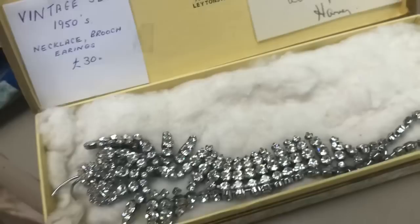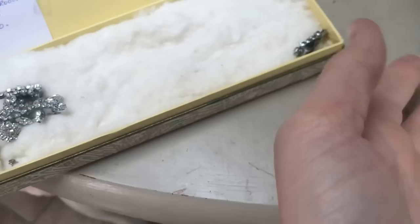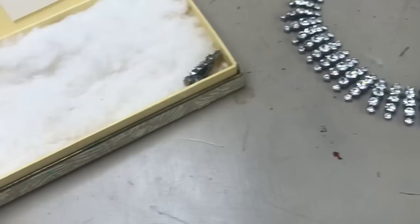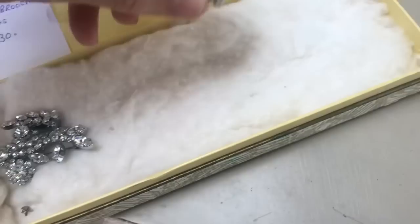And it is the most beautiful. I just love it so much. I love the history. I tried it on and it was so beautiful. I love the fact that somebody has treasured this beautiful necklace. So there's the necklace, and there are clip-on earrings, and they actually sit going up your ear.